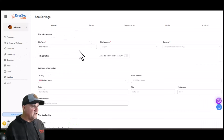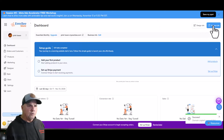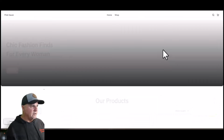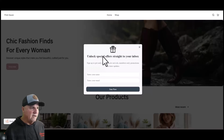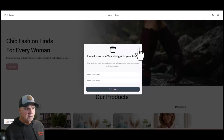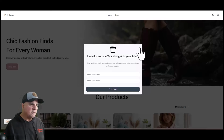But let's go back to general and look at our dashboard here. And I want to copy this link and show you what the website looks like, and we haven't touched it yet. So it's got this pop-up for join our mailing list or whatever. Don't do a mailing list, but do a coupon. If they put in their name and email, give them 10% off or whatever you want to give them, or $20 off on a $100 order or something like that.